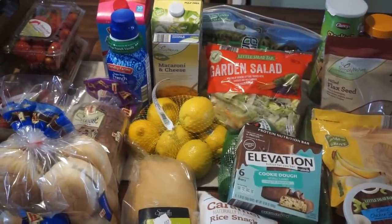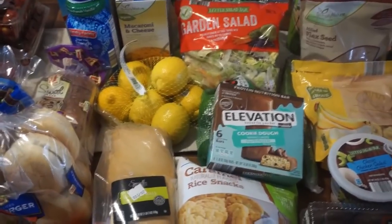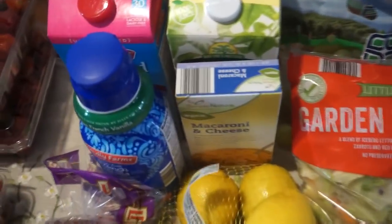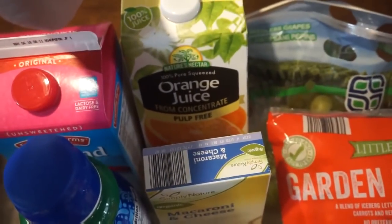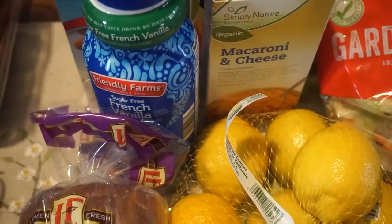Last week at Aldi, we went a little bit over budget. It wasn't anything drastic. This week, we really didn't need that much stuff, so I kind of got a mishmash of items that I'll go through. We got one of the almond milk. We got a pulp-free orange juice. Orange juice is $1.69. We are really digging orange juice lately, so we went through that other one last week, so I thought it would be good to have another one.